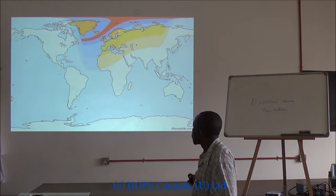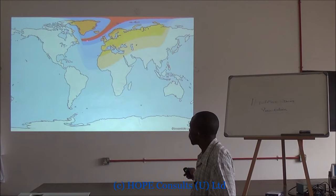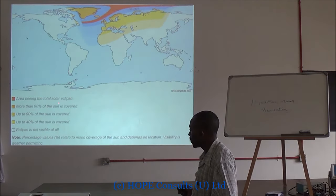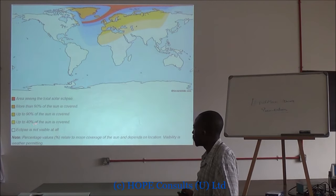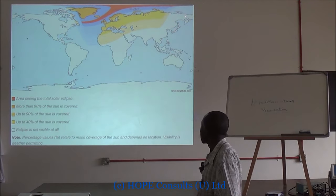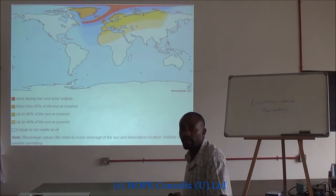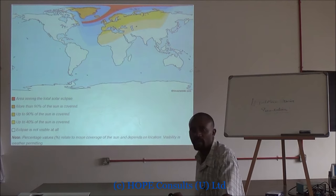Okay, even Norway they were able to see, but the Svalbard Islands are the ones who saw the total. So where you see red, that's where the total eclipse is. Here you're seeing the total eclipse. The ones which are orange are more than 90%. Dark yellow 90%. Yellow 40%. The other ones not visible at all. So all these countries, including Uganda here, we didn't have to see anything. Okay, we didn't see anything.